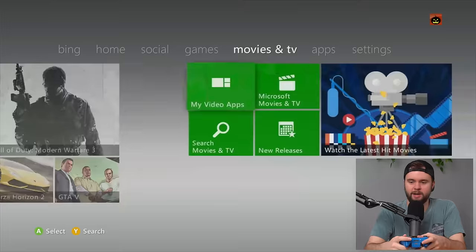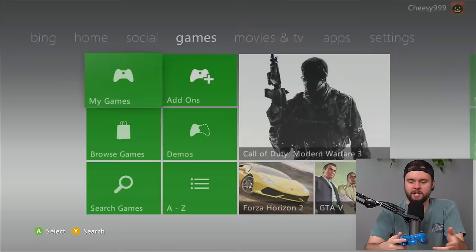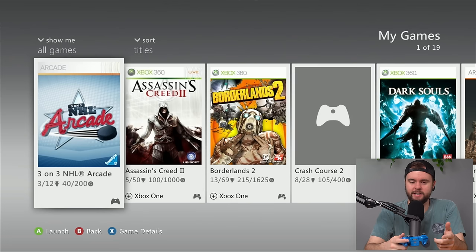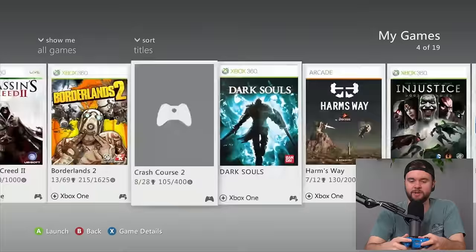I don't think I have any movies and TV on here, but I got some games. So I'm just going to explore what games I have here. I don't think I have many downloaded, just some random ones. I played a lot of sports games back in the '09 days, so NHL 09 Arcade, that's a throwback. Crash Cars 2, that was a fun game.